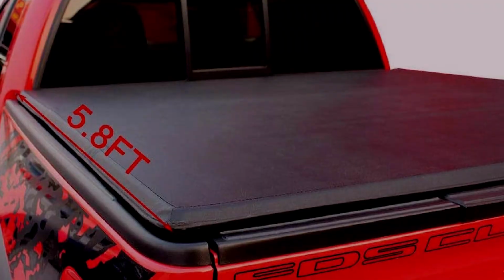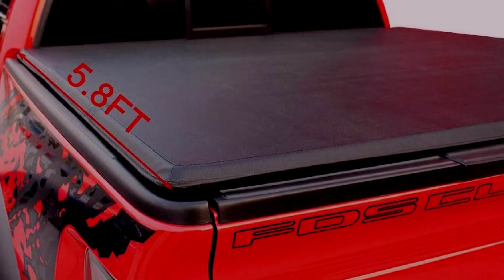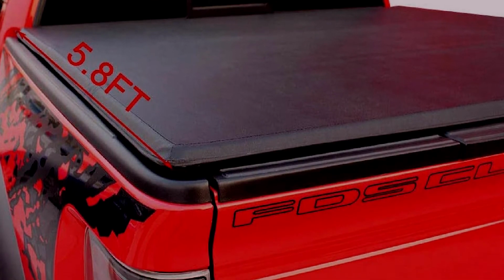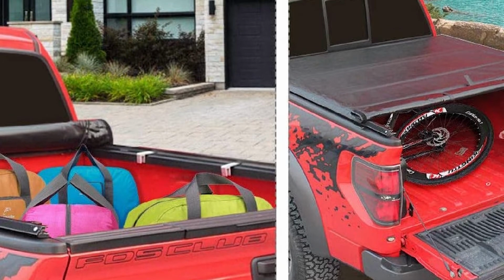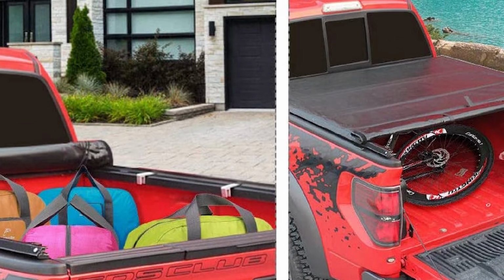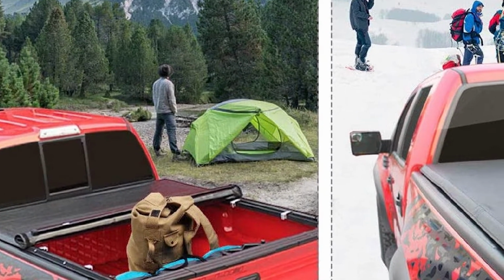Besides, this cover model has sleek styling that looks fantastic on your truck. Installation is quick and easy and doesn't need any tool to secure the cover to the truck. The iron rails only need a little alignment, but you can install it in a few minutes. So, it's worth its place on our best F150 bed cover reviews.